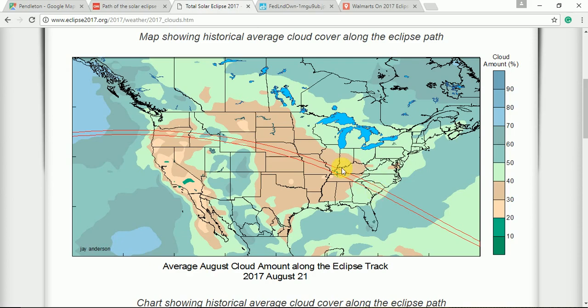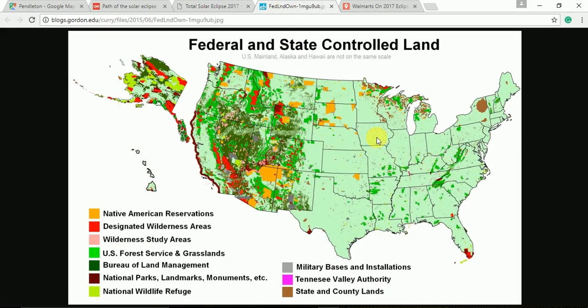So anyway, the next thing you might want to think about is where federal land is, if you wanted to try to camp somewhere like BLM land and national forest, that sort of thing. As you probably know, most of that sort of land is in this part of the country, the west. So let's say the path of the eclipse is going to go somewhere along this cursor here. Somewhere in this area would probably be a good place if you want to camp on some federal land.